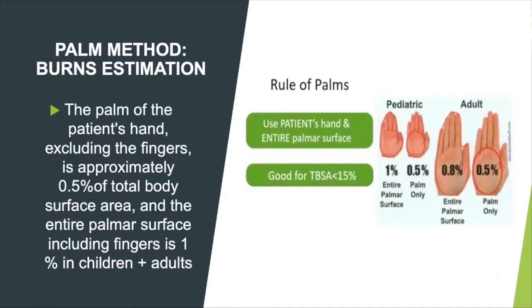The easier way, for me at least, because I can't remember those, sadly, you just use your palm. And in pediatric, it's just this part, which is half. And in adults, essentially, it's your whole palm, the circle, they've changed it now, is 0.8%. So if you can do that kind of maths, so each area that you touch, if it circles the palm, in an adult, it's 0.8%. Whereas in a child, your whole hand is 1%, or if it's just the palm, then it's 0.5%. That's what this picture on the right is trying to explain.